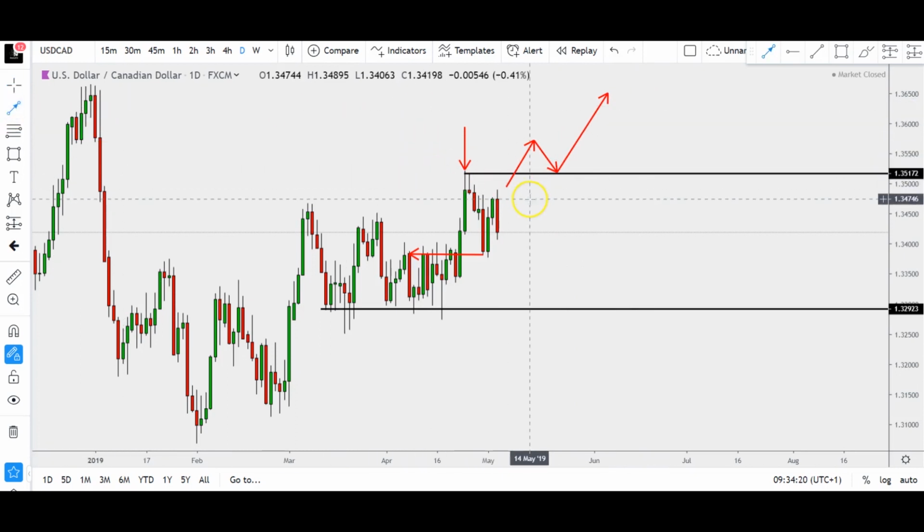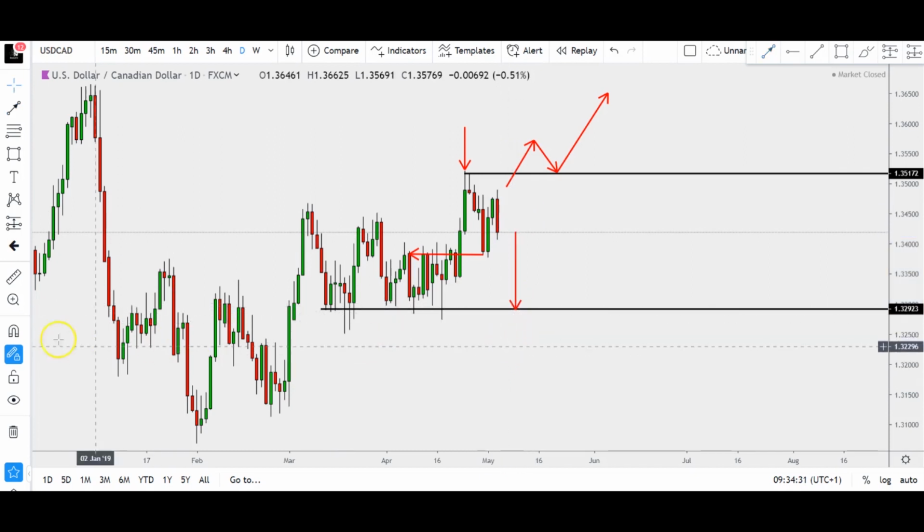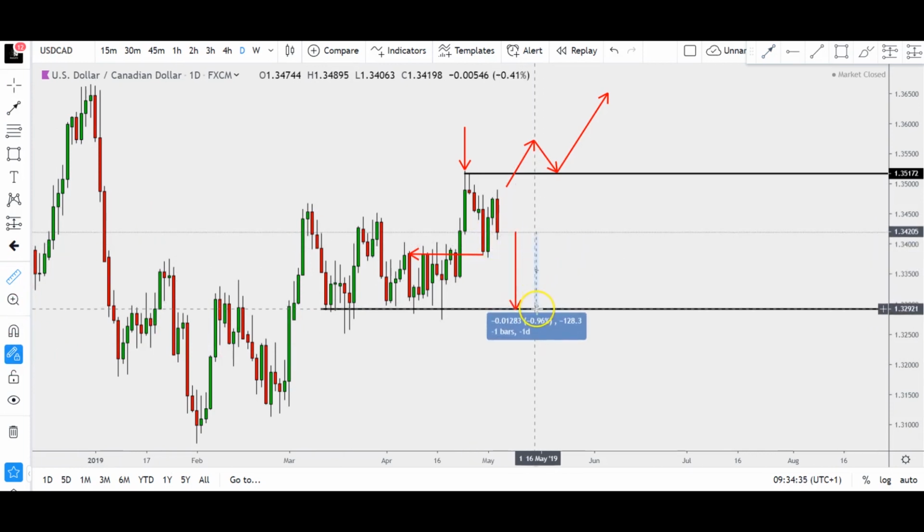Overall, looking at this market structure and collating everything that we've just said, I think that we're going to see this market continue to push to the downside, and the range I'll be looking at is from this structure where price is at now back down to the structural support around 32.92. So checking the range from here to there is about 128 pips, which is absolutely beautiful.